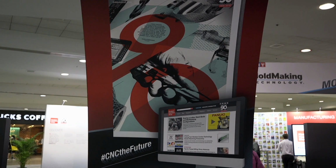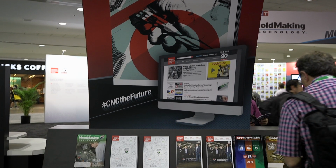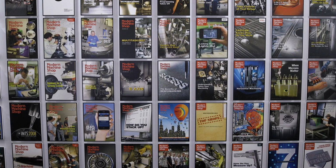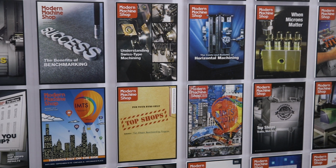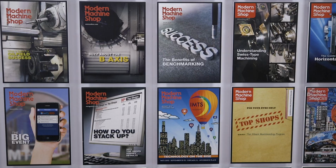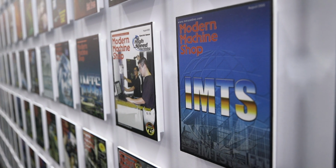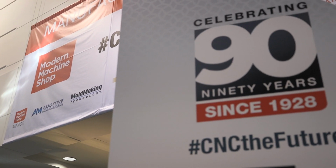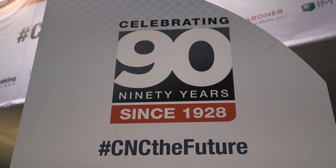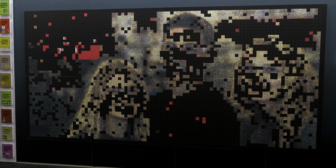And we're here celebrating the 90th anniversary of Modern Machine Shop. What does that legacy mean to the manufacturing industry, and what role does Modern Machine Shop have in the manufacturing industry? Well, here at the show we have all the covers of all the issues from June of 1928 on. It's over 1,000 covers, and they are sort of a history of what we did as a publishing company, and of course now we call ourselves a media company because we're not just talking about print, we're talking about digital and new technologies and new ways of providing information to our audience.